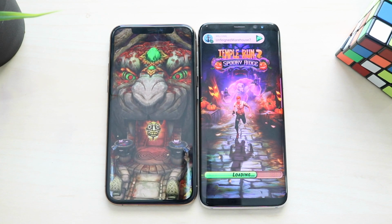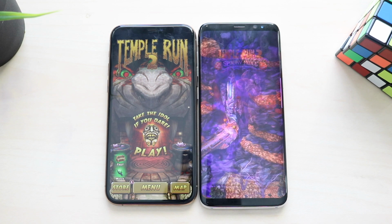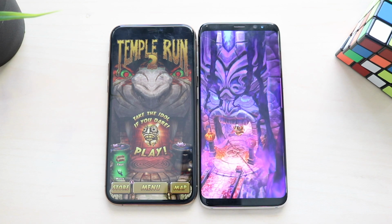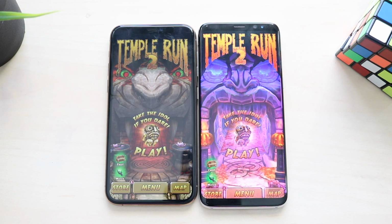And as you can see, the 11 Pro is just flying through. The Galaxy S8 is still loading. Now we finally get into it, and it's glitched up. I mean, look at that difference. There's quite a bit of difference between them. The 11 Pro is way faster. I mean, look at that.